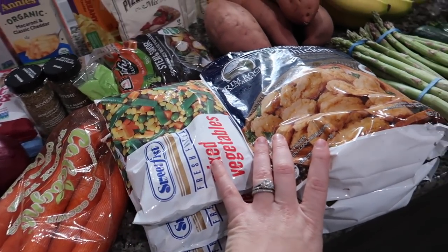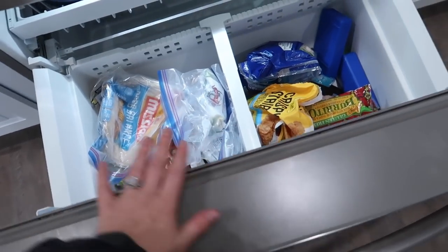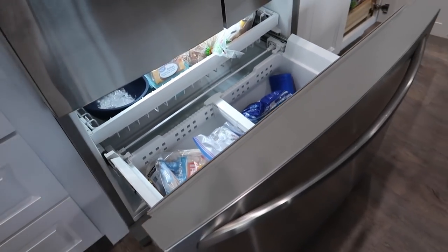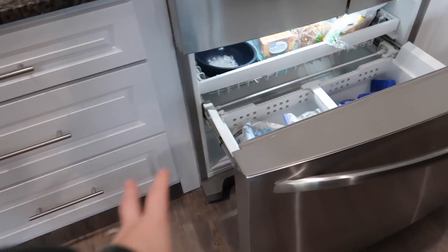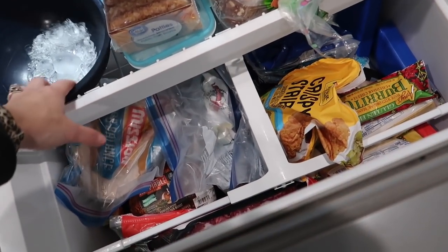needs to get put into the freezer. So I'm gonna work on cleaning this freezer out. I honestly do not recommend this. If you are in the market for a refrigerator freezer combo, I would much rather prefer freezer on one side, fridge on the other side, because there's like no room in here. You can't organize it very well.